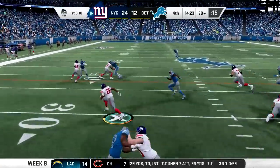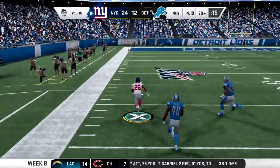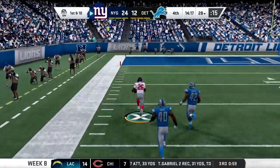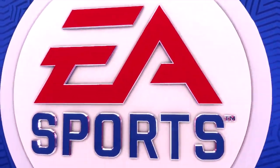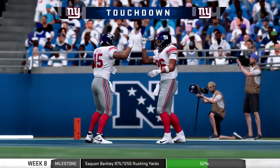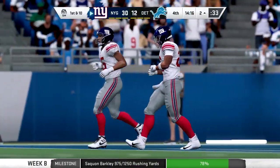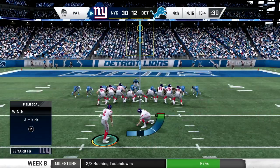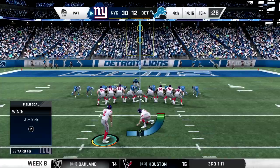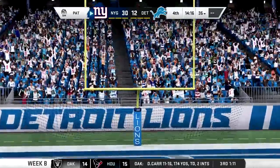On first down, Barkley. He'll have a first down past the 40. He's got a convoy, and he might be gone. And all the way in. Touchdown, New York. Saquon Barkley. His second touchdown of the afternoon. And the Giants are able to add on to their lead. And that run massively increased his production in this game, and now he's over 100 yards.